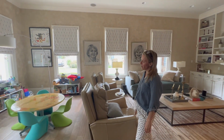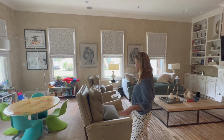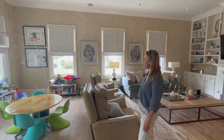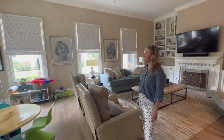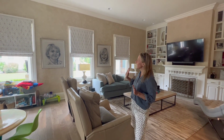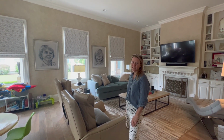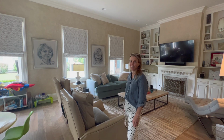The kids are getting a little older, so they don't need this little play table. So we're going to do more of an adult game table with some nice comfy chairs, and we're going to put a sectional in here and some pretty curtains, and we've got a great idea about wallpaper and the ceiling color and the bookcase color. So we'll go back to the office in a little bit and I'll show you through the design.